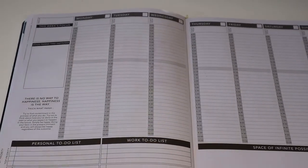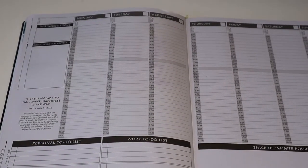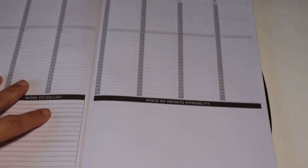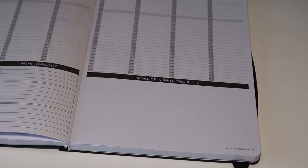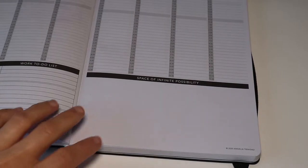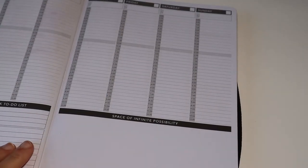Finally, you have the space of infinite possibility. There's lots of room for mapping out your passion plan or creating more to-dos or habit tracking. I've seen some people use this area pretty creatively for actual journaling or for the list building. This passion planner is definitely your oyster, even though it's not a fully customizable bullet journal.